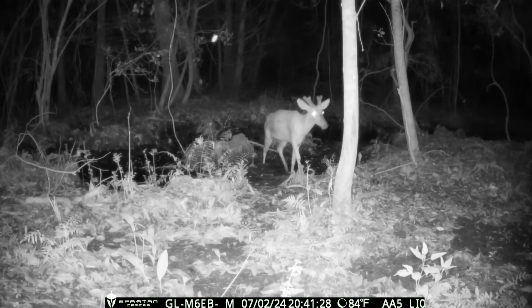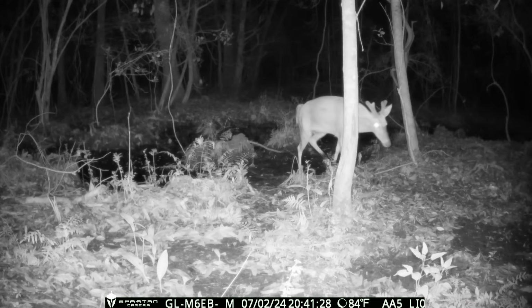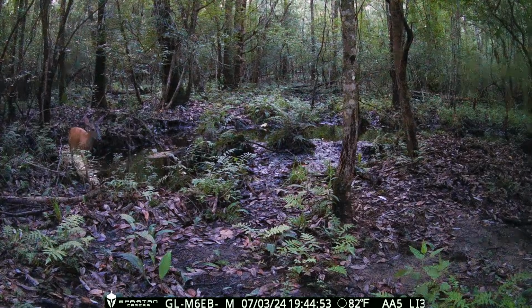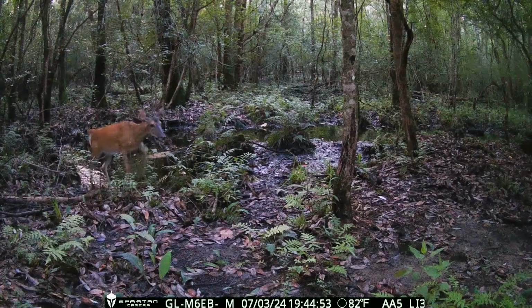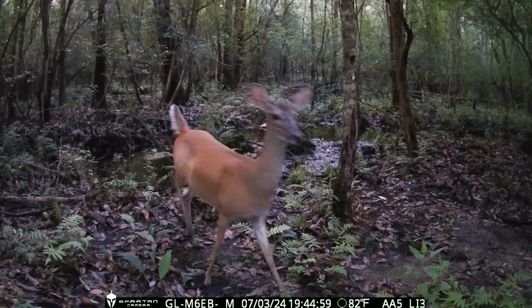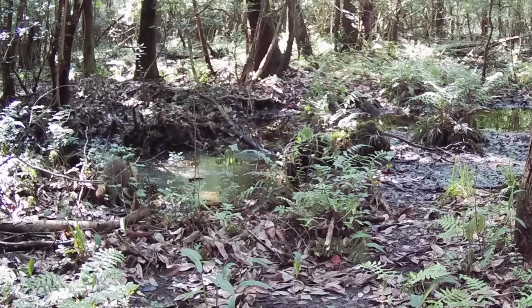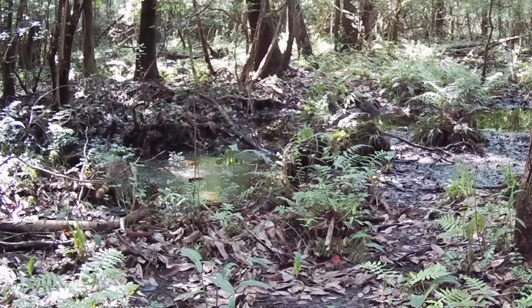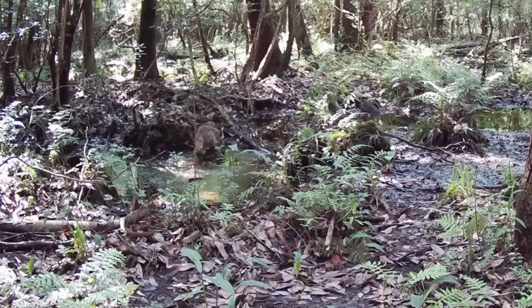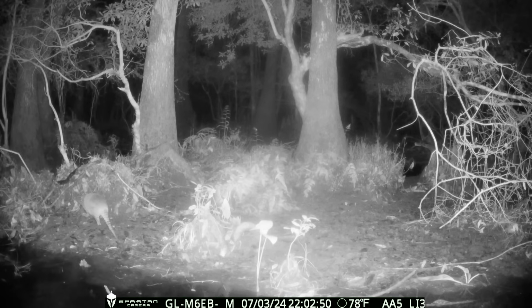And first up, we got a young buck in velvet. You can always tell when they came from the swamp with that mud on their feet. And a nanny crossing the creek. Mr. George Cooney. So that's all we had today. We'll keep an eye on these cameras, and hopefully you'll see something cool coming up.